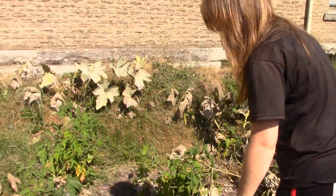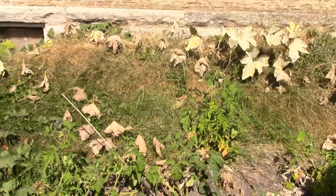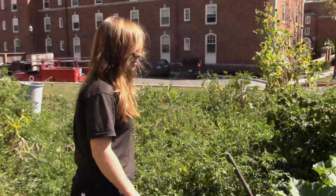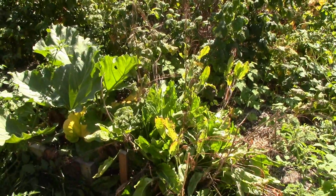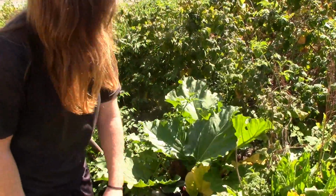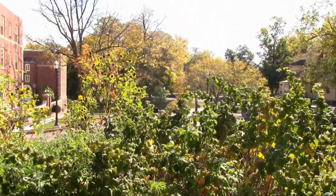Zucchini, it's way past its season. It's still trying. More tomatoes. That was a pumpkin. We recently picked that. It's in front of the house now. This is sorrel. The neighbor kids really like that. It's kind of sour. This is rhubarb. We made a lot of pies out of that. This is a big raspberry bush that produced quite a lot.